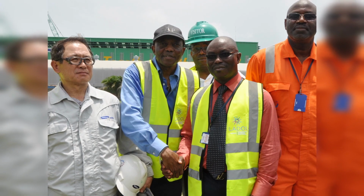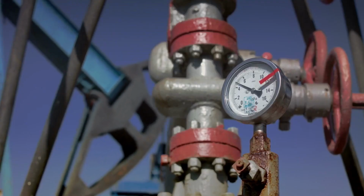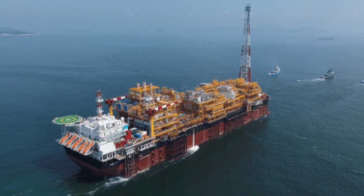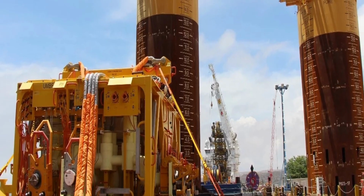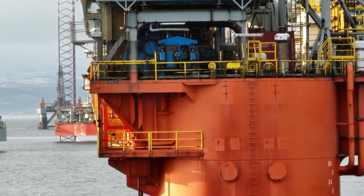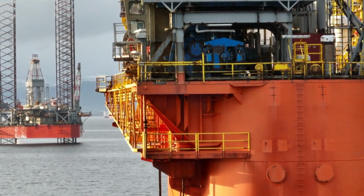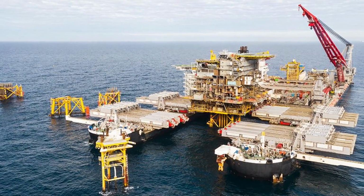9 production wells will be drilled as part of the field's development plan in water between 600 and 1,200 meters deep. The oil produced in the field will be delivered to the Pazflor floating production, storage, and offloading (FPSO) vessel via a network of flow lines. As part of the project, 36 kilometers of flow lines and 21 kilometers of umbilicals will be built. Officially, the offshore work was supposed to start in 2020.